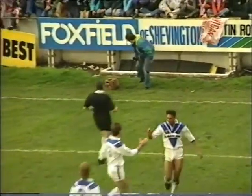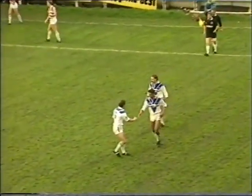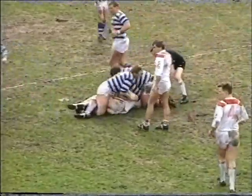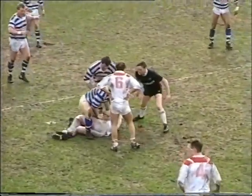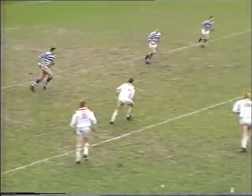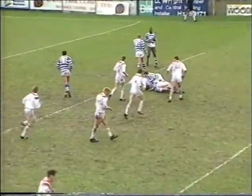Wigan tries to spread it quickly to the left, and Hunt intercepted that ball. Anticipated it very well. And well, sounded a bit naughty in the tackle there, but referee Haig right on the job. Neil Olin at dummy half. Saints approaching the Halifax 25-yard line. Paul Jones. Saints just taking it across the line.